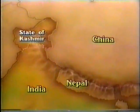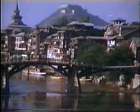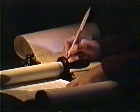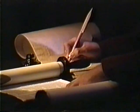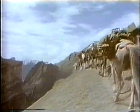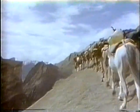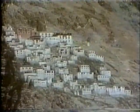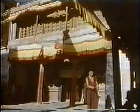The authenticated ancient scrolls found at the Hemis Monastery near Leh in Kashmir document the life of Saint Isa, leaving home at the age of 13, joining a merchant caravan, traveling the Silk Route, and arriving in India at the age of 14. The Egyptian word for Jesus is Isu. The Greek word is Iesus, and the Arabic word for Jesus is Isa.